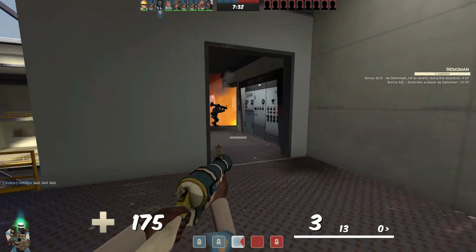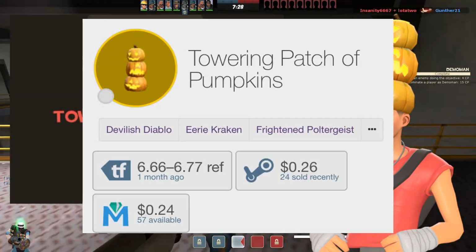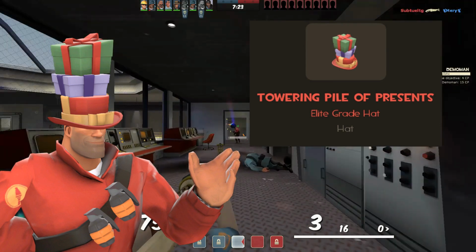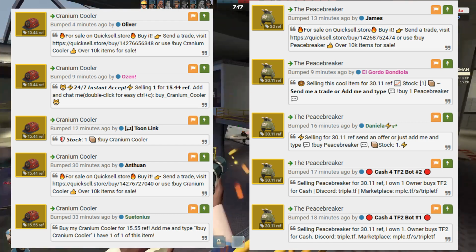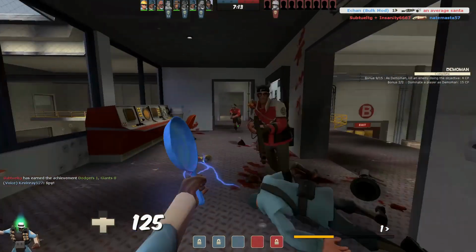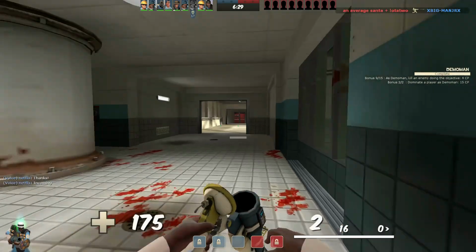I mean, look at the Towering Patch of Pumpkins. That's an elite grade that sells for 6 refined. The Towering Pillar of Presence, I believe, sells for 7 refined. And there's many elite grades that are supposed to be goofy and wacky that don't even get your money back. You have a 0.8% chance to basically get 25 refined, which is terrible. If you get an elite grade, you should automatically make your money back.